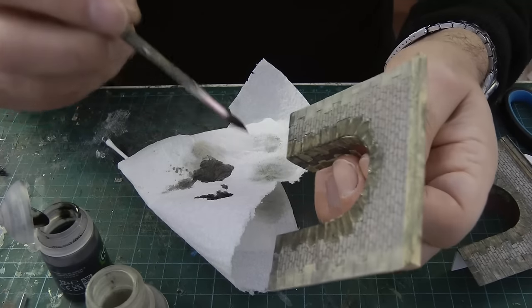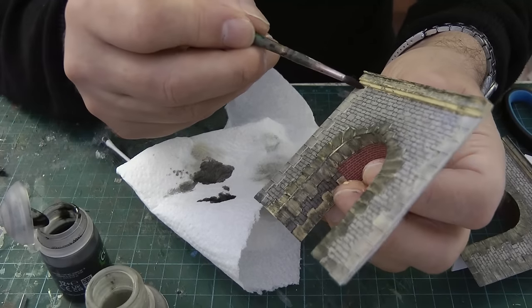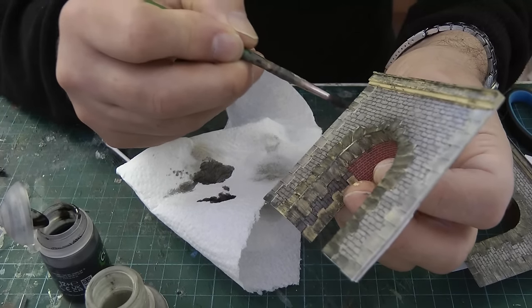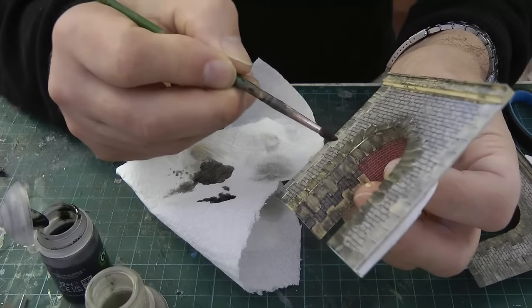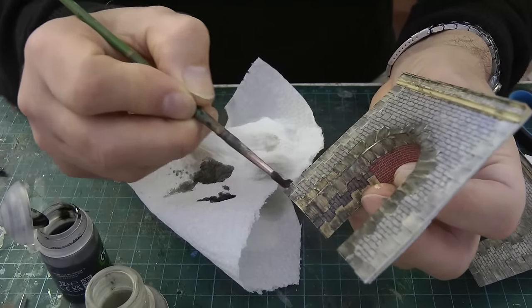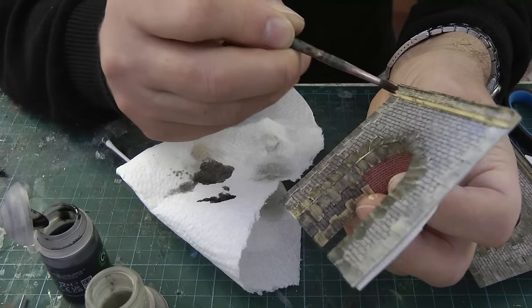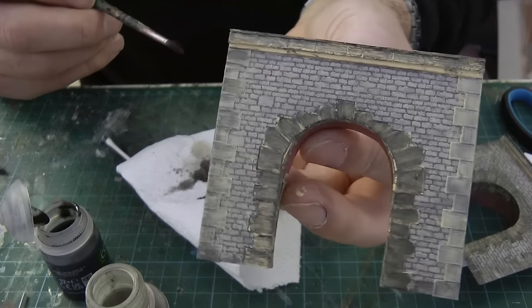And then once I've done that, I will then use the null oil to go over these stones as well. When it dries, it kind of blends the two lots of stones together, as you can see.